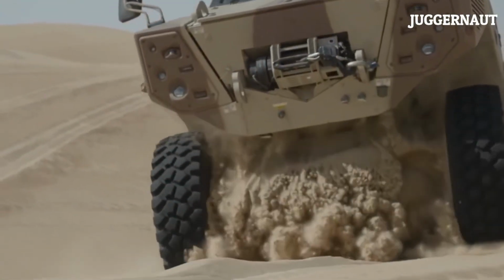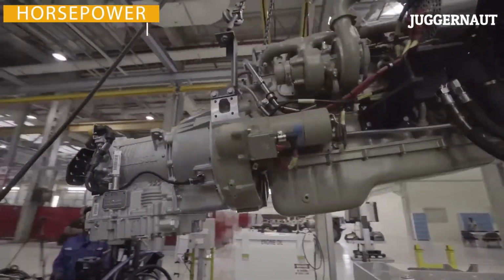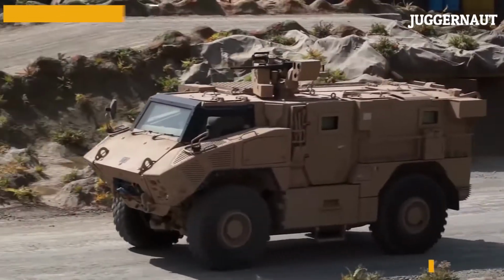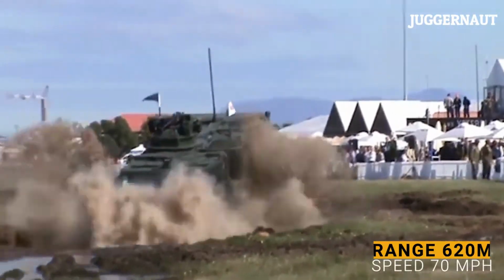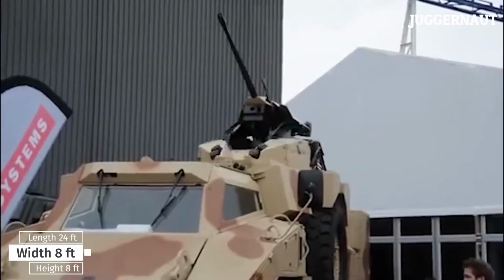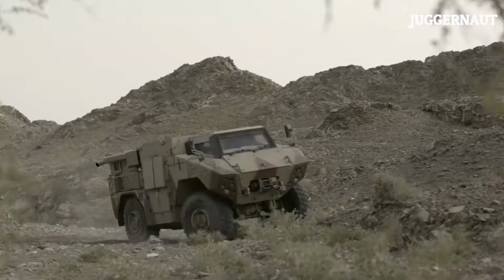Power is derived from a Cummins diesel-fueled engine of 550 horsepower output mated to a ZF6HP transmission system. Performance includes a top road speed of 70 miles per hour with an operational range of 620 miles. Overall length is 24 feet 3 inches with a width of 8 feet 2 inches and a height of 8 foot 10 inches. This clears it for use in an Airbus A400M Atlas or similar transport. Overall weight is 18 tons.